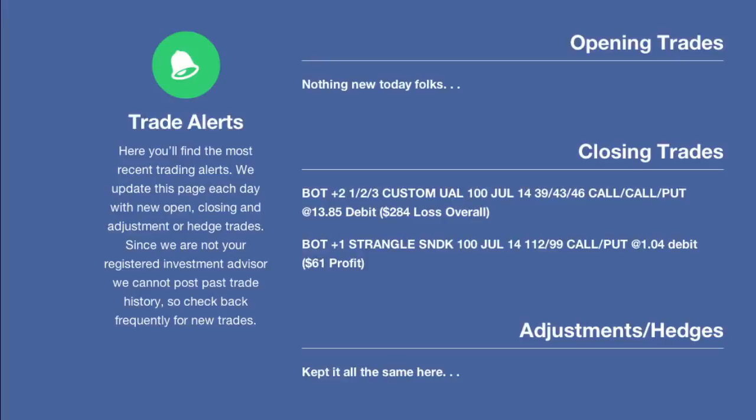So I want to go over all of the closing trades today. We only had two closing trades, but they were two big closers because they had a lot of margin. They were both strangles originally, and specifically UAL, because UAL was a massive trade for us. As we get close to expiration for July, we could have let this thing go another day and maybe would have gotten another $100 out of it or so, but really just didn't want to take that risk of that last day and then getting assigned on the last day.